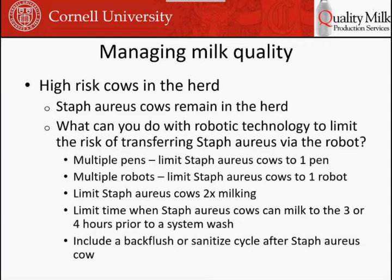So how do we use the technology to manage high-risk cows in the herd? And I'm going to use Staph aureus for the example here. There's definitely robot herds or any farms that don't want to get rid of Staph aureus positive cows or chronic cows. So what can we do? How can we use technology? The first way, even without technology, is if we have multiple pens, we can limit these cows, these Staph aureus positive cows or chronic high cell counts, to one pen. That's a great way to at least isolate it to one pen.